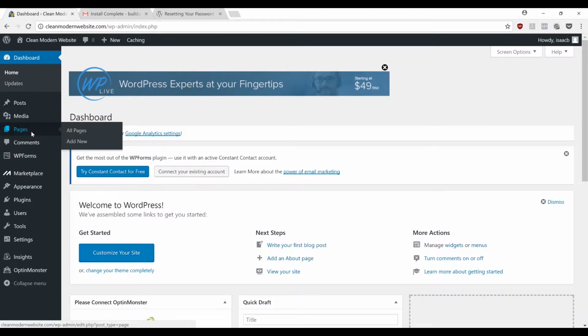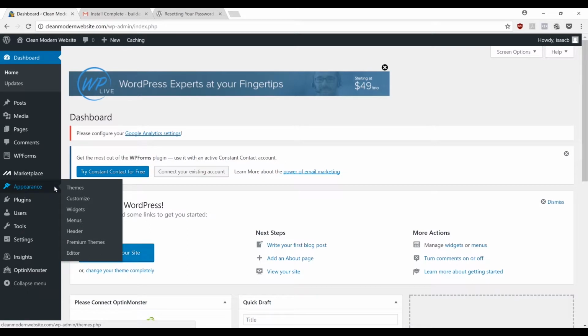Pages, we'll go into that more as well, but pages are essentially what will come up looking like this at the top of your website. So pages are what you use for your menus. And appearance is where we're going to go to install our theme. Plugins we're going to go into as well. Basically, plugins are great little ways of improving the functionality of your website and allowing it to do extra things that it couldn't previously do.